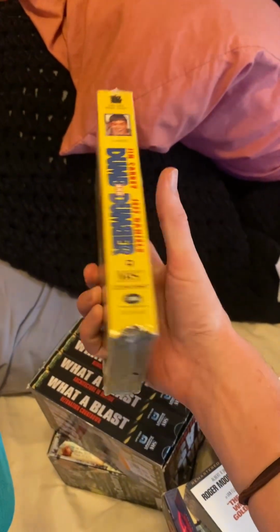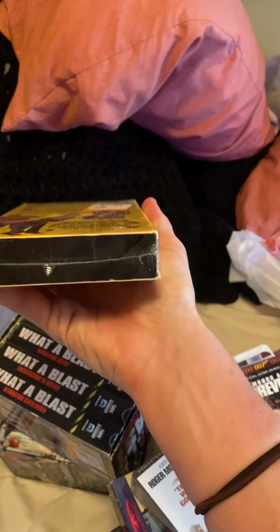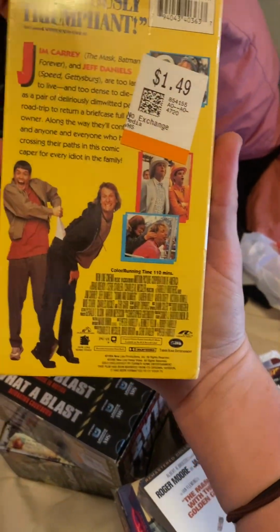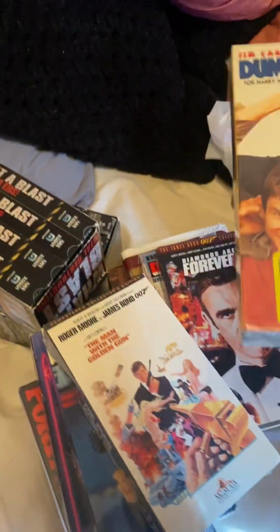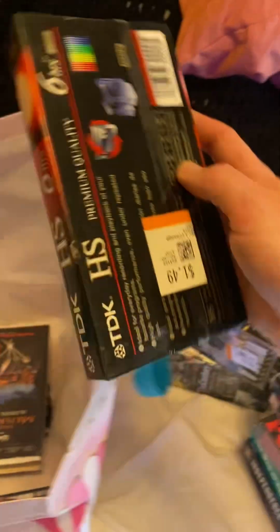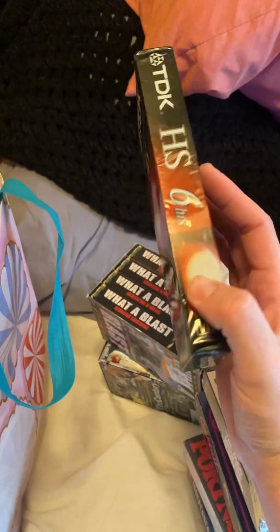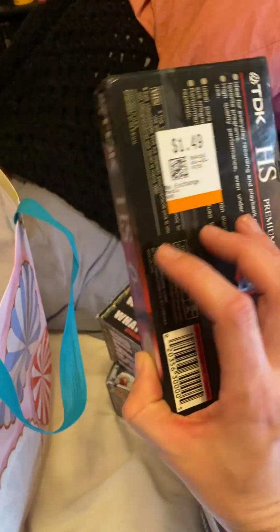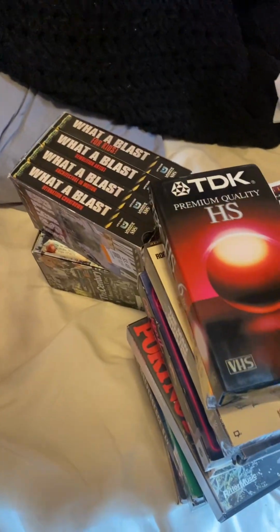Sealed. Dumb and Dumber. Oh, man. My childhood right here. Jim Carrey and Jeff Daniels. Another sealed product. Look at that. There was 2 on the shelf next to each other that day. And then right behind it, this is like holy grail for VHS collectors. A sealed blank tape. Amazing. Adding that to the collection.